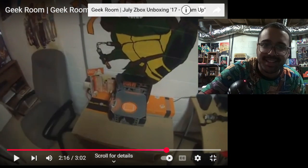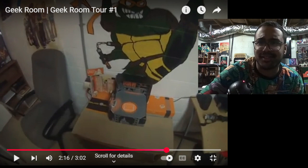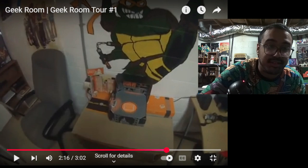Three Loot Crates in, and I had them all displayed all nice because they were such cool boxes. I sold all my Loot Crate boxes for like $10 one time just to get them out of the house. Someone came and bought them. I don't know what they did with them.